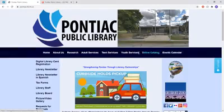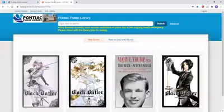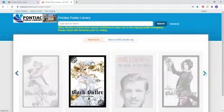You just click the link right here. It's going to open up a brand new window. And as you can see, it's showing you all of our new books first, and there's also a little tab for new DVDs and Blu-rays. The items do scroll by themselves, but you can also press the arrow to go faster.